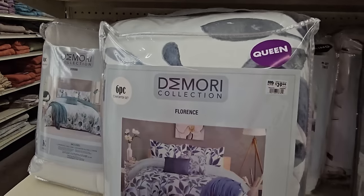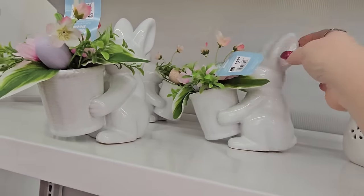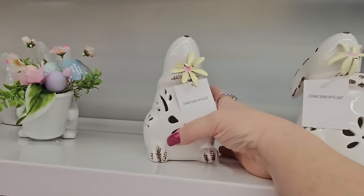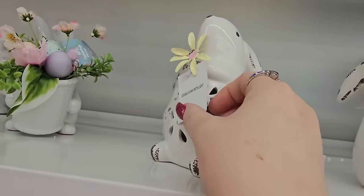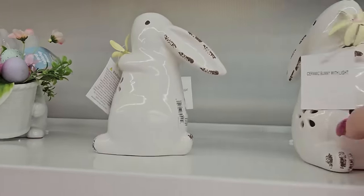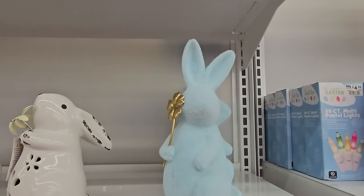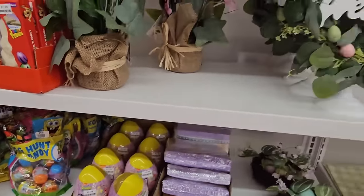It's a little white for me, but we have these little faux planters, $7.99. It's a little white bunny with his white basket with eggs and flowers in it. And look at this one though. He's holding a single metal flower. Ceramic bunny with light, $6.99. I like that. And then here is that fur stuff. I don't know what you want to call it. $9.99 in blue. We have more flowers, candy.